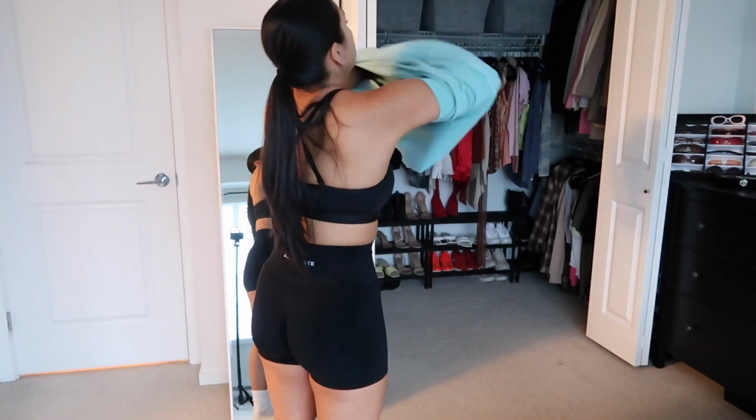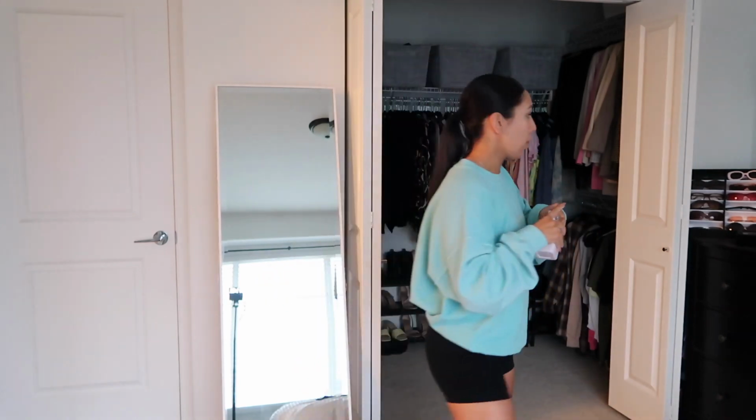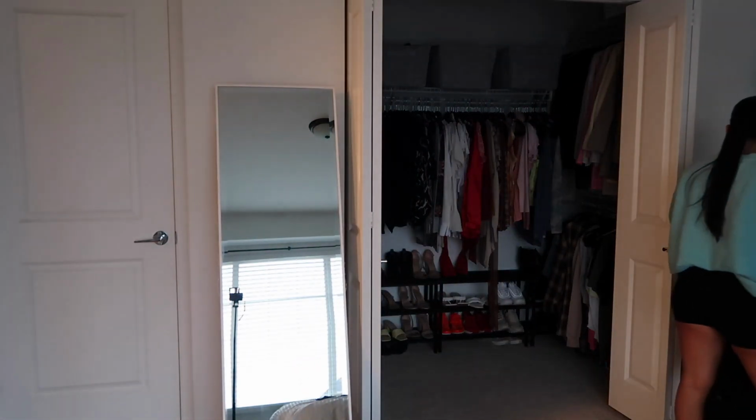I might actually put this crew neck on. Oh yeah, I'm putting on the Zara Tuberose perfume and I can't forget my earrings. I switched into this crew neck. I just feel a lot more comfy. I am definitely feeling a little bloated, so these kind of sweaters and baggy t-shirts, baggy crew necks are my go-to for leg day, especially when I'm feeling bloated.